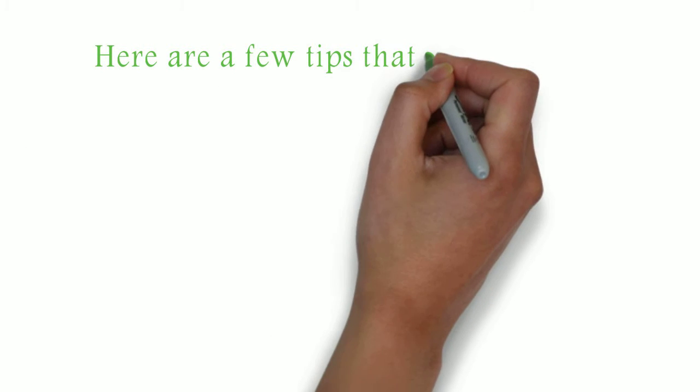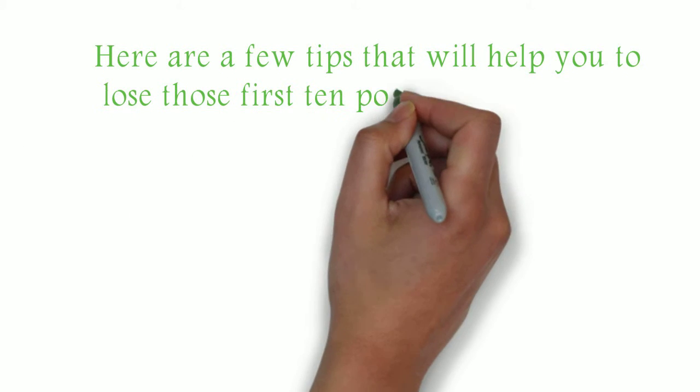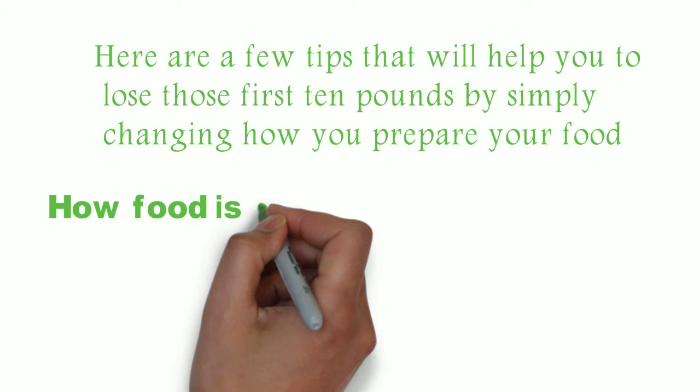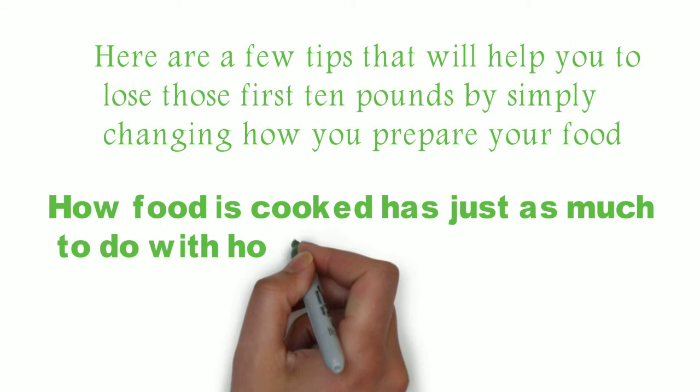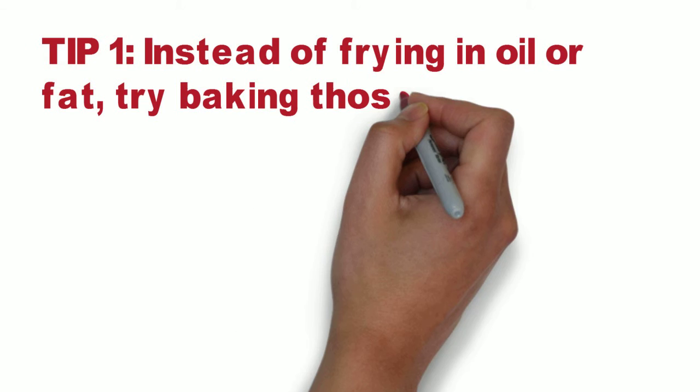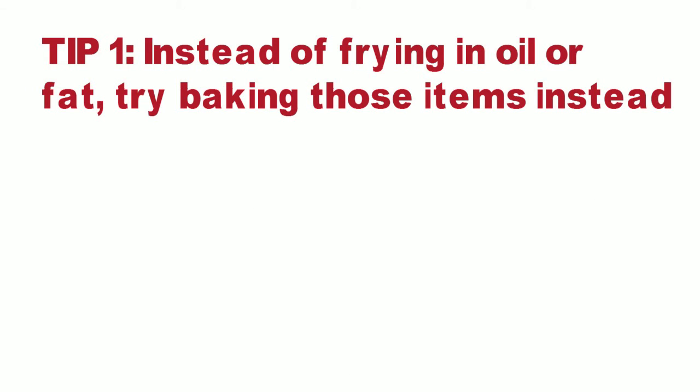Here are a few tips that will help you to lose those first 10 pounds by simply changing how you prepare your food. How food is cooked has just as much to do with how healthy it is or is not. Tip 1: Instead of frying in oil or fat, try baking those items instead.